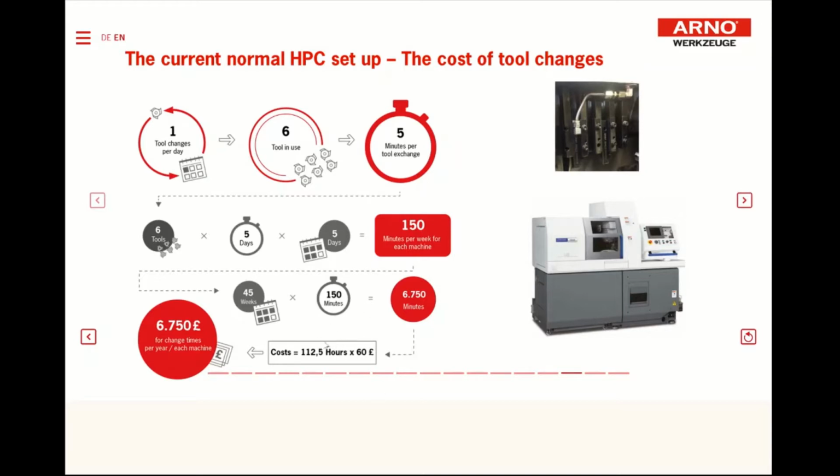If we work that on a nominal £60 per hour, we're effectively adding cost to the process in the region of £6,750 per annum, purely on time lost per tool change.